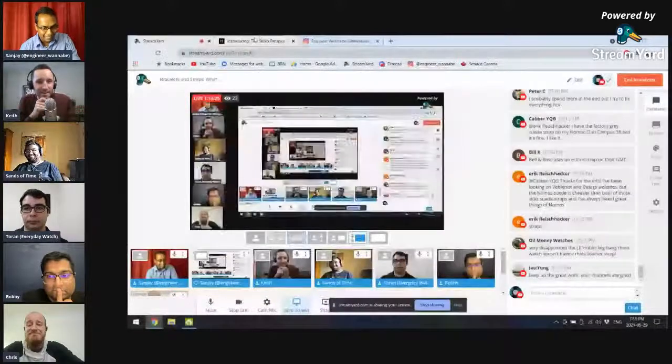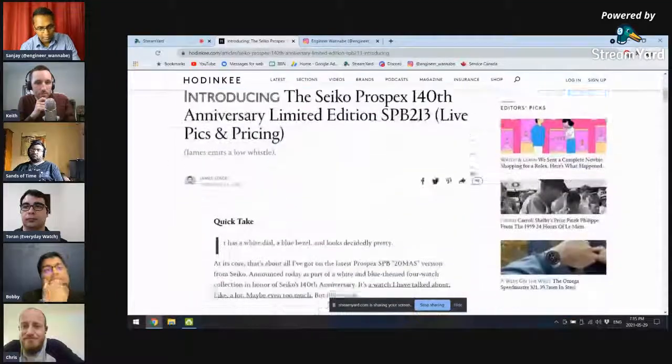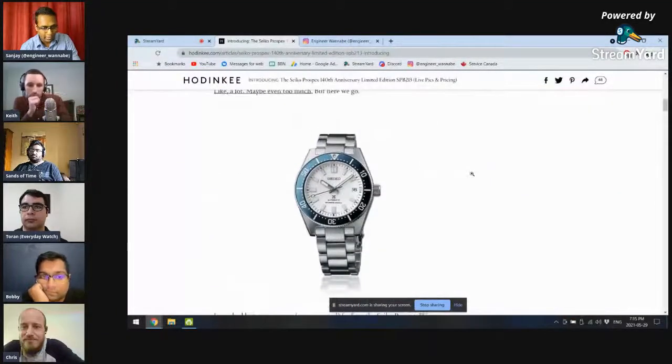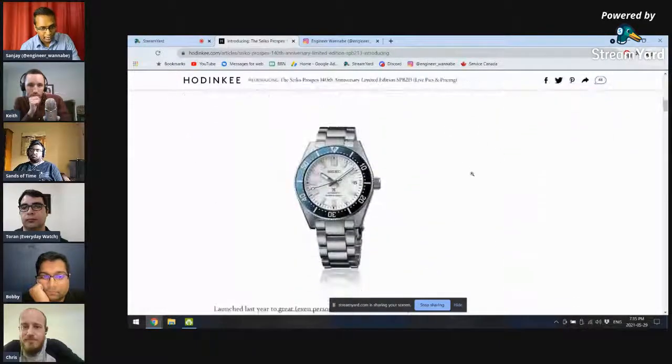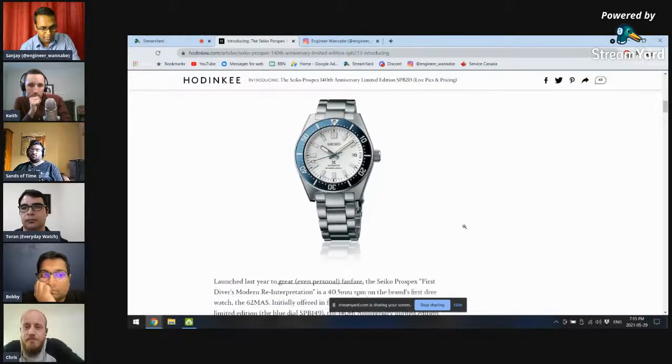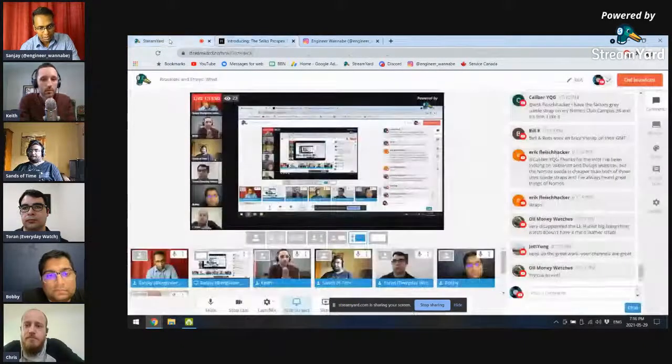So I think we'll wrap up for tonight. Maybe we'll quickly talk about this Seiko here. Everyone who doesn't like Seiko, bow up. This one has been coming around our location. In Toronto, these have been popping up at ADs. Do you guys have any thoughts on this? It's a 62MAS recreation. It has a ceramic bezel and white dial, kind of a Tokyo Olympics look, which I think Seiko has really embraced because they've released quite a few models like that. Do you guys have any interest in that?